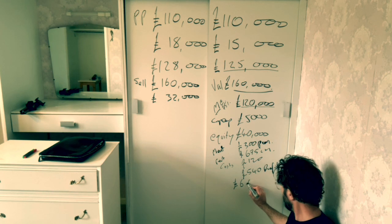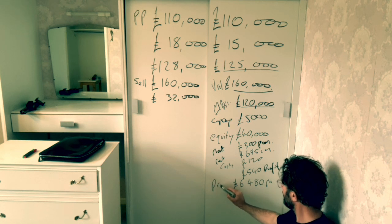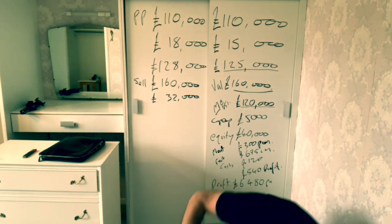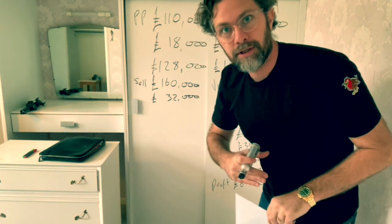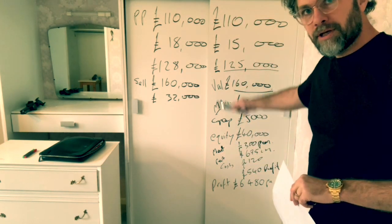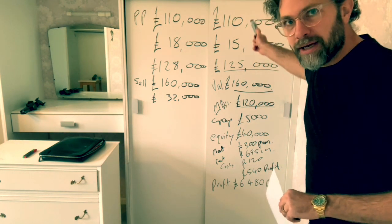£6,480 per annum profit. And the reason I wanted to labour that point was, you're £5,000 down. Some people can think that at that point you've got £5,000 less in your bank than when you started. Only takes a year to get that back, doesn't it? So that's pretty good.